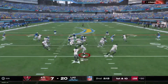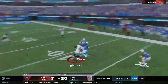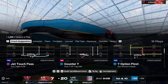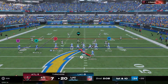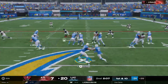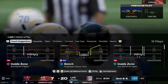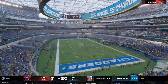On play action, he'll set up to throw. That'll be intercepted. Picked off by the rookie from Notre Dame. From the 39, here's a 1st and 10. Now it's Dobbins, and he'll be taken down as we tick down to the 2-minute warning. 2 minutes remain here in this first half.